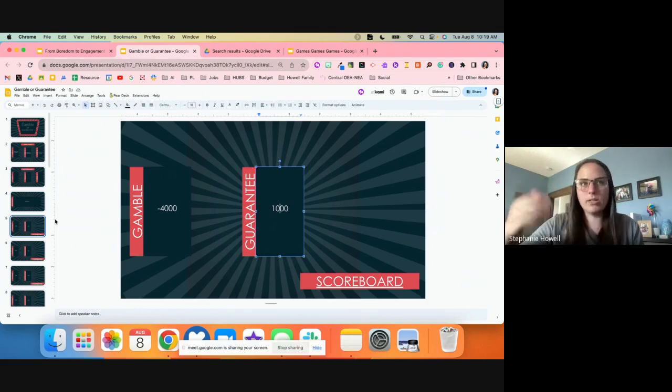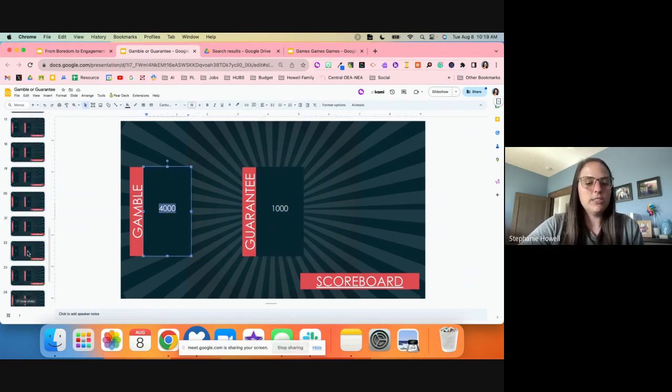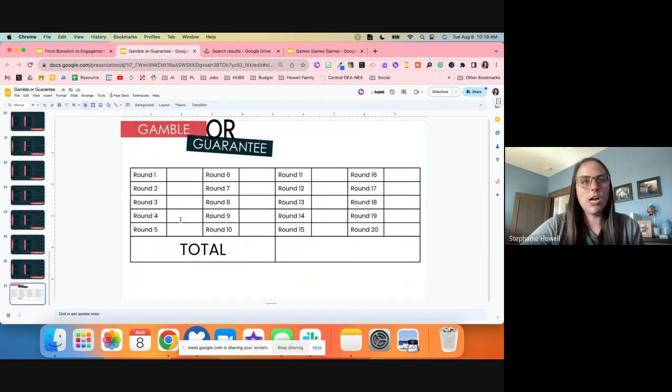I give them another question, 3 + 3. They answer 6. Okay, this time they decide to guarantee because they lost that point. They now have 1,000, but if they would have gambled, they would have been at 4,000 points. And again, they're just keeping track on their little scorecard. And then at the end of the game, we tally it up and we find our winner.